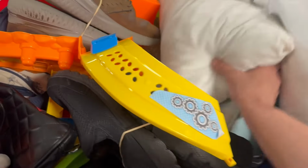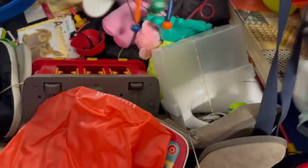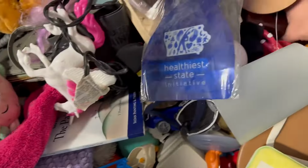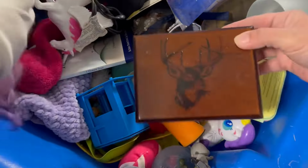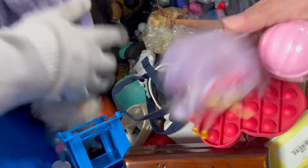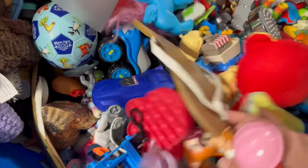Remember the rules. Crazy, crazy, crazy. I did see something roll out down here, but it's probably gone already. It was like a wooden box. There it is. There's a deer on it. A bunch of strawberry shortcake figures. Ow. I might have to dig in this bin for a minute.